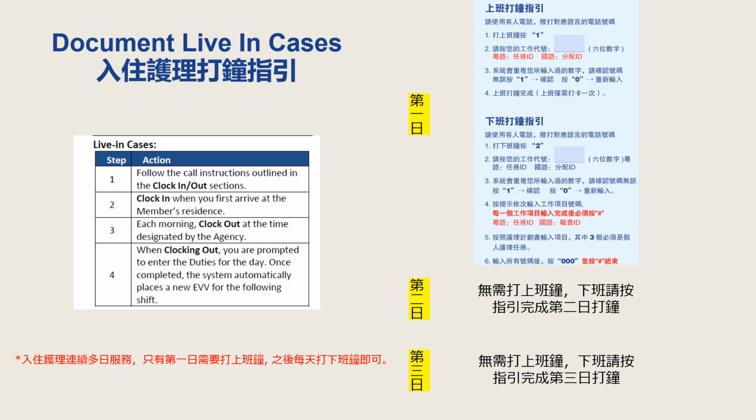For live-in cases, clock in once when first arriving at the client's residence. Each morning, clock out at the time designated by the agency. When clocking out, enter the duties for the day when prompted. Once completed, the system automatically places a new EVV for the following shift. Leave the consumer's residence only when the caregiver who works the following shift has arrived.